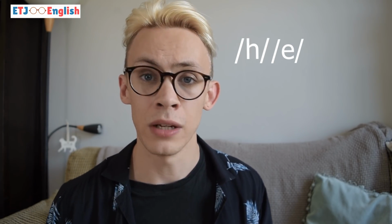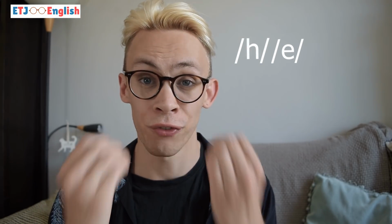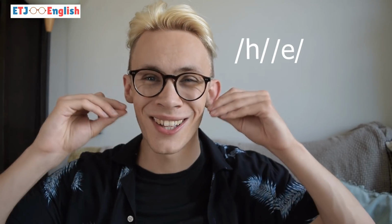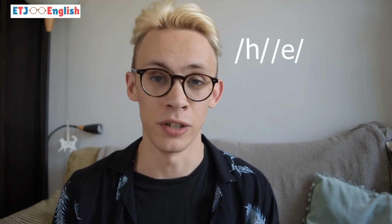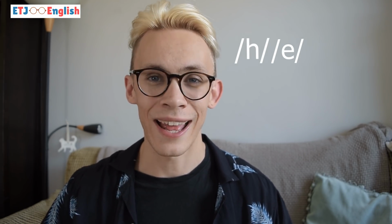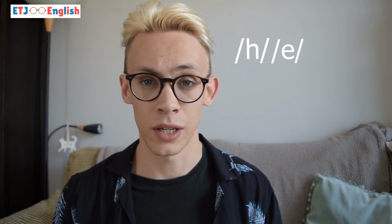The tongue is in the middle of the mouth. We're slightly smiling, and that's because the tongue is at the front of the mouth. Okay, when the tongue comes to the front of the mouth, the lips will spread slightly. Look at my face, my tongue is in the middle area of my mouth, at the front. Eh, eh, he, he. Now this is where it starts to get difficult.